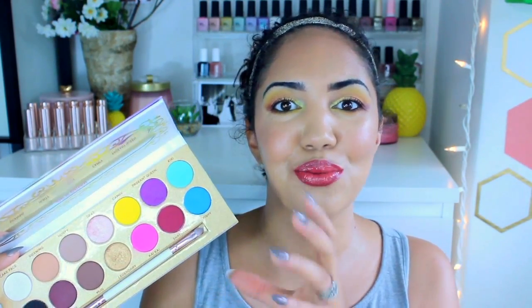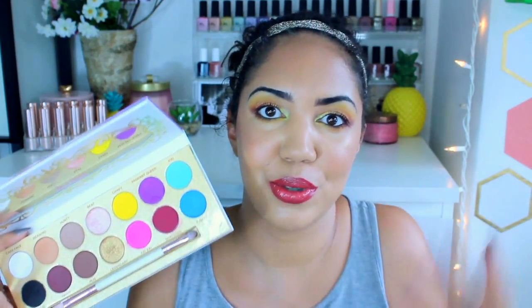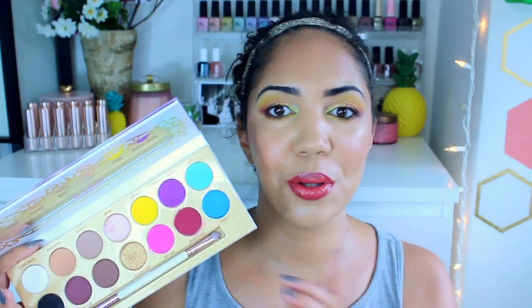I haven't heard a ton of buzz. I feel like this palette released and then right after, Jaclyn Hill announced her Morphe collab and sent it out in PR, and then all of the buzz is about that, and now of course they're pushing back the launch, so all the buzz is on those palettes, and I feel like people kind of forgot to talk about this one maybe, or maybe people just didn't prefer it, I don't know, but I love this palette.